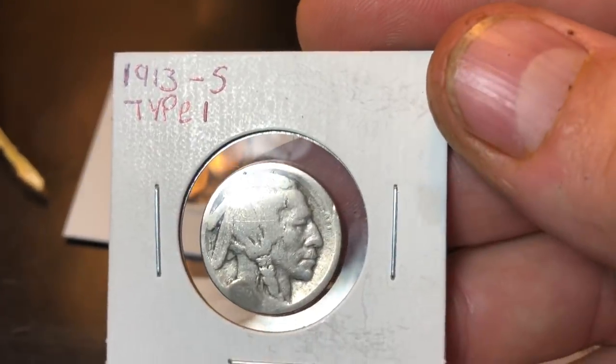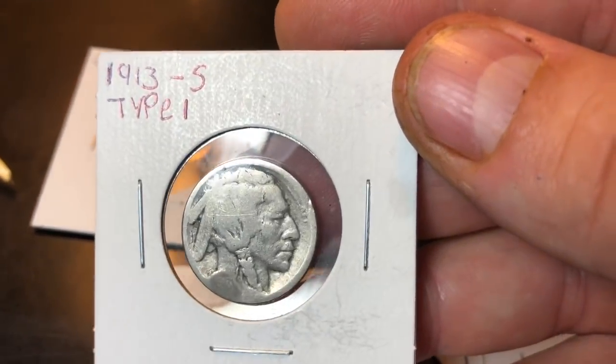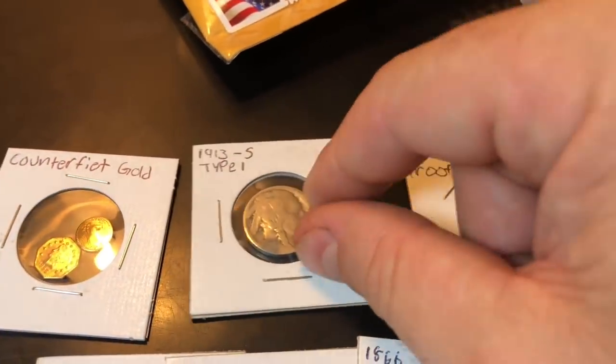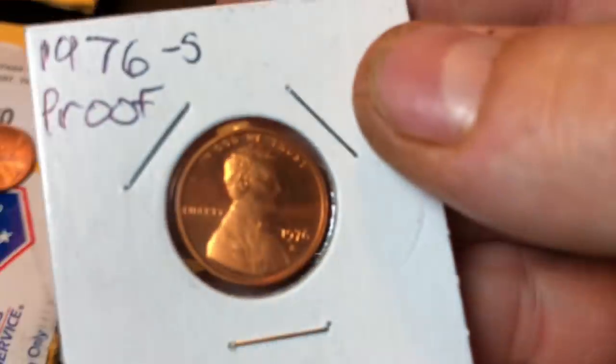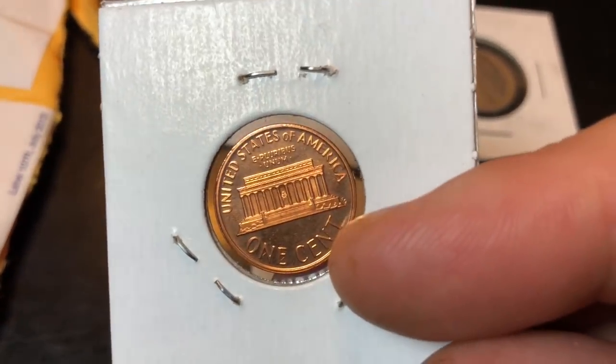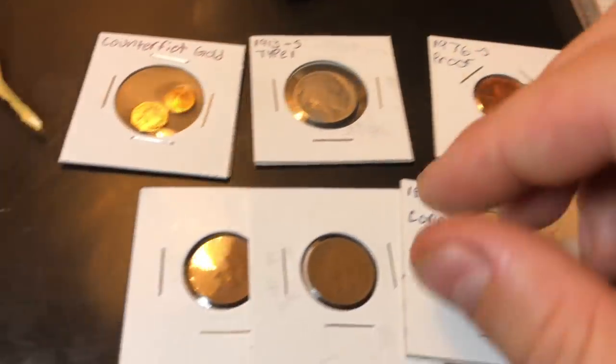Here's that 13 type 1, 13S. We had to nick a date it, but that's okay because we got to figure out what it was. And I think I need that for my collection. Here's that proof penny again, 76. Hard to find proof pennies. That's in good condition as well.